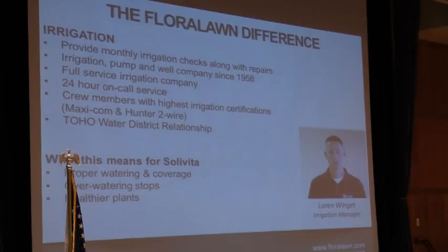It's pretty simple. And also by the proper watering and coverage, you're going to have healthy plants again, like I spoke of just a second ago. Irrigation's a big deal, folks. I know that it can cause a lot of heartache with some people, some residents. Maybe you're not getting enough water. Maybe you're getting too much water. But we're here to fix that. So if you're having issues, we're going to be at every residence, at every valve, at every clock in this community. And if you're having issues, let us know about it. Let us know in advance so when we get there, we can get it taken care of.